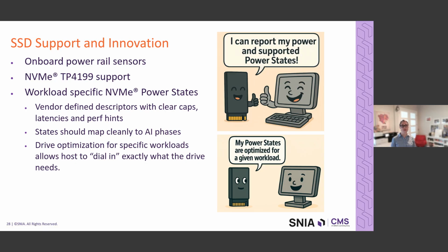These are going to need to be described more clearly: power caps, latencies, and perhaps performance hints to allow the host to make accurate decisions and accurate mapping. These states should be cleanly mapped to AI phases or specific customer workloads, and that'll allow the host to dial in exactly what the drive needs and nothing more.